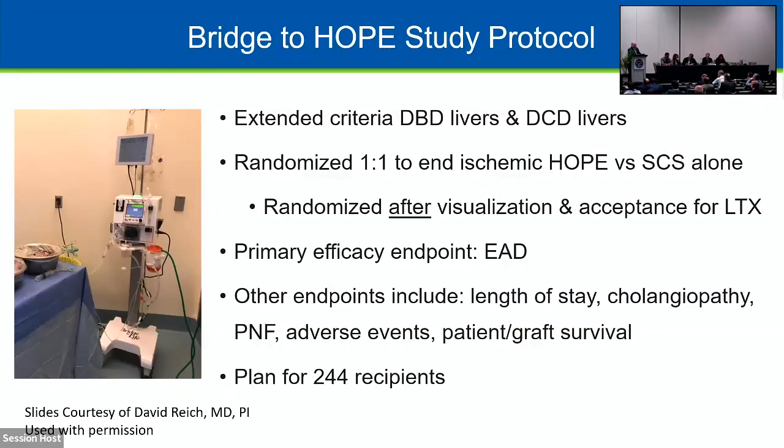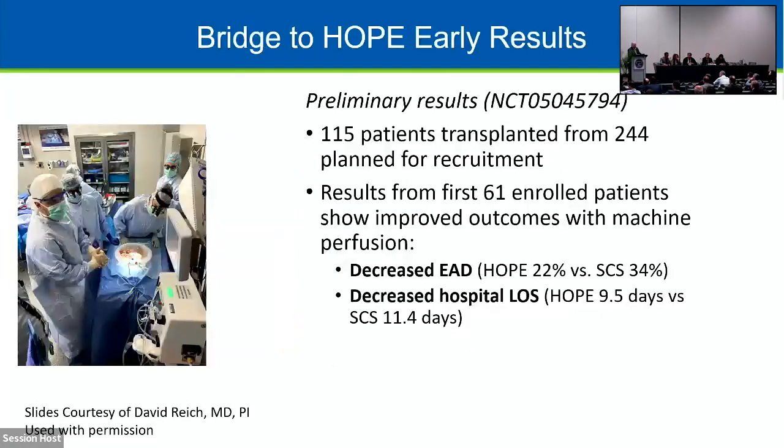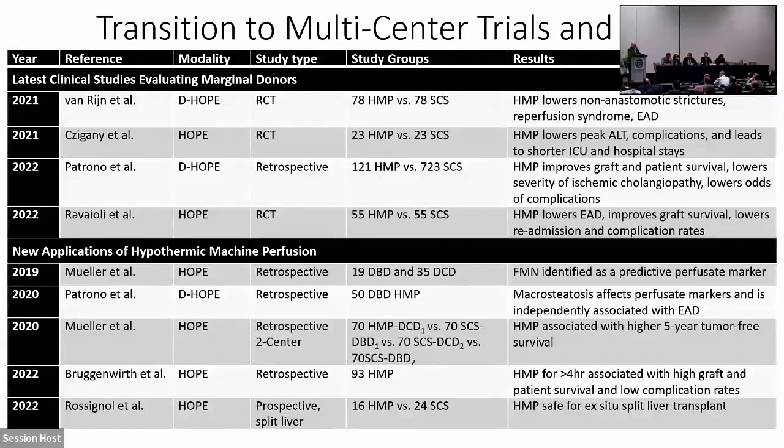Now, the other major study that's underway, and some of these slides are from David Reich, there may be more updated data, but this was the last data I had. They're using the VitaSmart Bridge to Life device, which is a stationary device that needs to be used in the recipient OR and can't be moved. They have a plan for 244 cases. It is all end-ischemic, 1.5 to 5 hours, similar temperatures. The flows that they run are significantly lower than ours, but the results have shown a reduction in early allograft dysfunction and length of stay. I know many centers, probably some in the room, are engaged and involved in this trial.